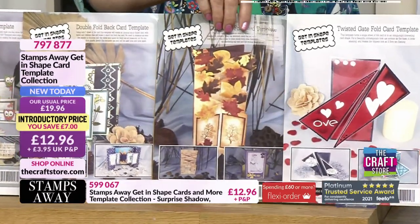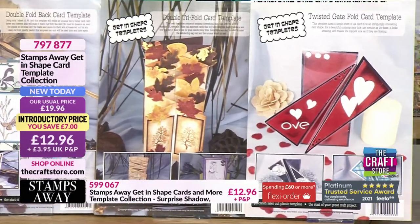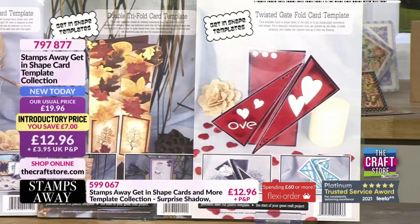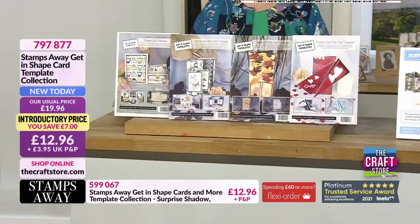And they're nice as well if you start getting back into classes and workshops, you can't necessarily take all of your paraphernalia with you. So by taking these, you've got four different styles of cards to start with. And I say to start with because you will adapt them, you'll add to them. And what a brilliant price to start with.